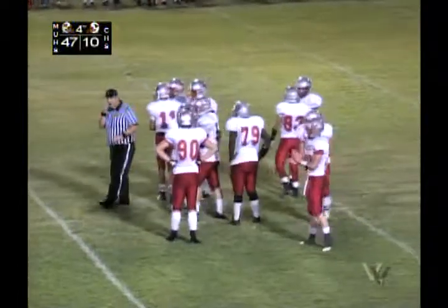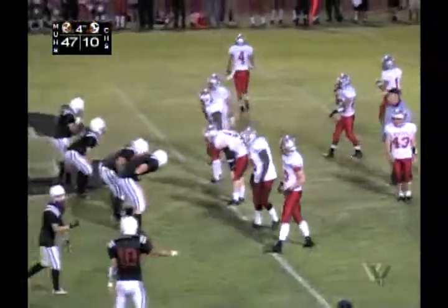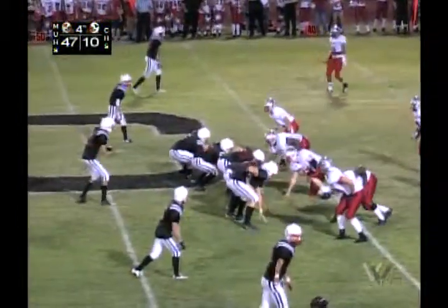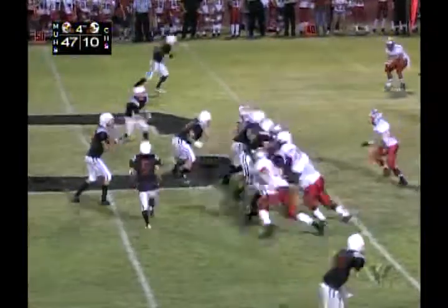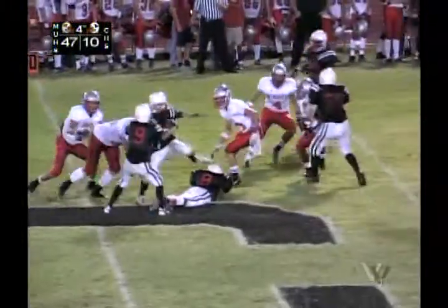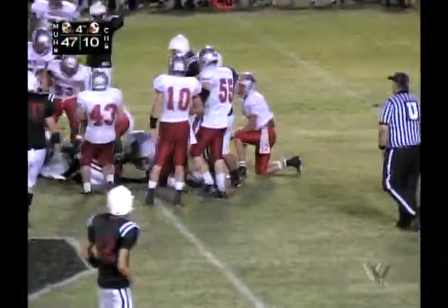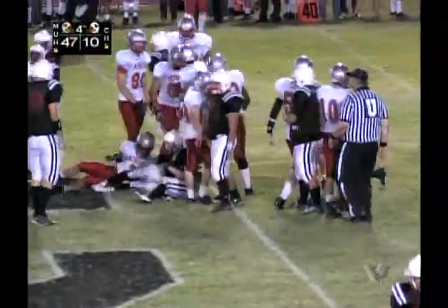We are in the fourth quarter. 11:24 left to go here in this game. The Marauders on top, 47-10. And from the shotgun, Sherrill takes a snap, and he'll hand off to Spinner this time. Spinner trying to get to the outside. Spinner jumps over a guy laying on the ground and fumbles. And the guy laying on the ground jumps up and gets it.